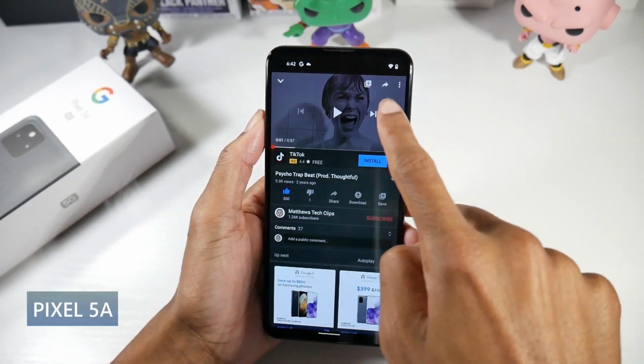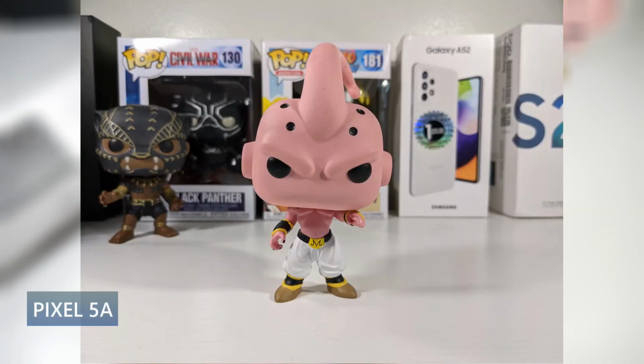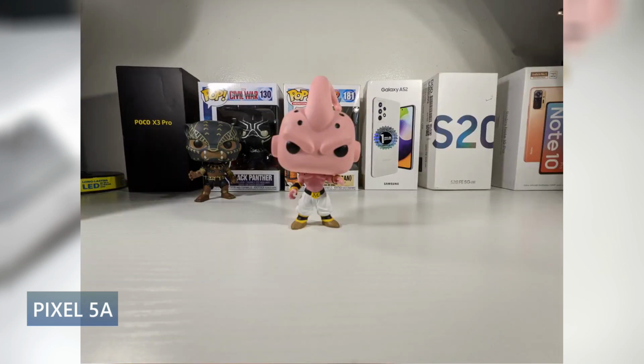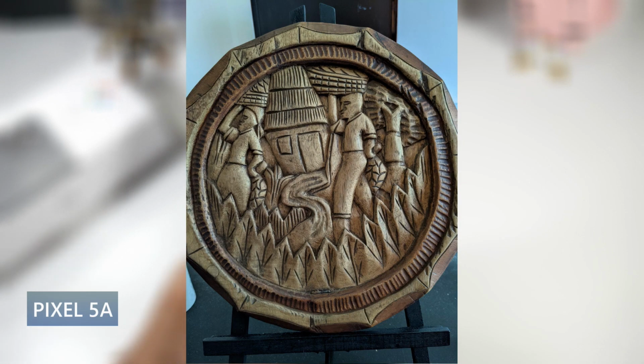Physical fingerprint scanner on the back works fine, no issues there. The sale with this one is definitely the flagship cameras, 12.2 megapixel standard, 16 megapixel ultra wide, 4K video at 60 frames, and then an 8 megapixel selfie cam, 1080p. Beautiful flagship quality photos, whether you're in good lighting, low lighting, it is going to give you a great shot. And it's just very impressive this year.